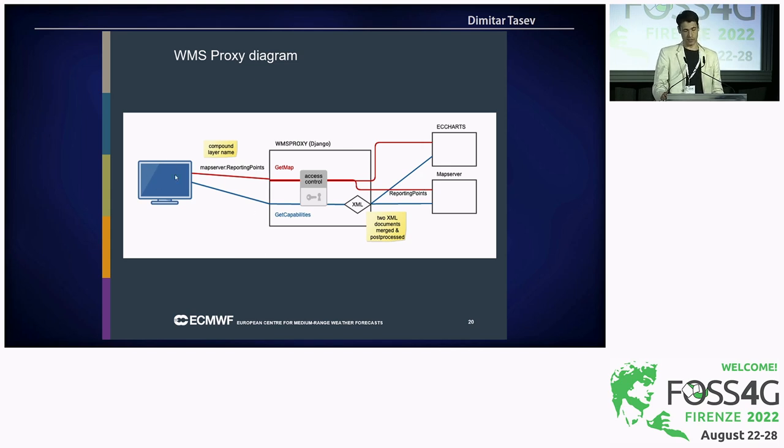Basically, imagine that a client sends a request that goes through this WMS proxy. The GetMap and GetCapabilities requests are first controlled by this access control block, this module, and then the XML, as I said, is reprocessed. We also use this intermediate step to merge two different GetCapabilities.